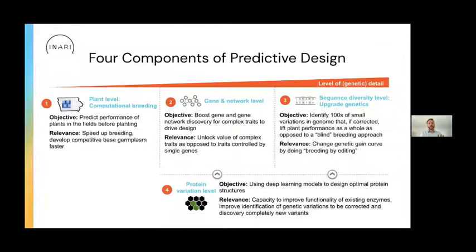Okay. So there are 4 components that I'm each going to talk about in this presentation, where we leverage some of those elements, right? So we use computational predictive design for computational breeding. So this is essentially how breeding was done before, very similar, except that you can predict, with the tools and algorithms that we develop, the performance of a hybrid before you actually make it. So what does that mean?